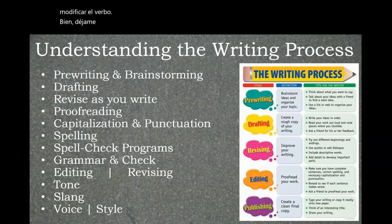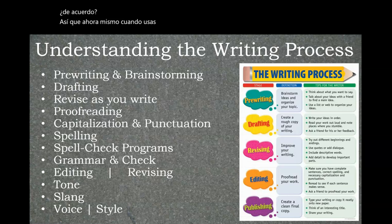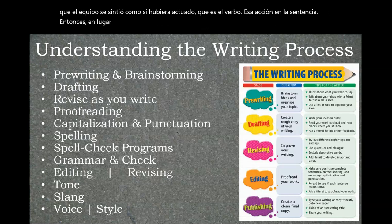So the dance team felt that they had performed bad, okay? So right now, when you use bad, it's modifying the dance team. They perform bad, okay? But that's not what the sentence is saying. The sentence is saying that the team felt like they had performed, which is the verb, the action in the sentence. So instead of that being an adjective, which modifies a noun, it needs to be an adverb, which modifies a verb. So bad needs to be badly.